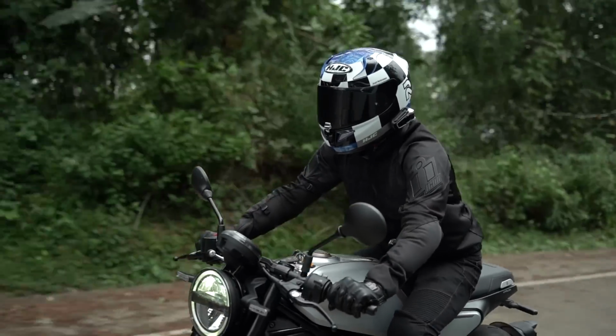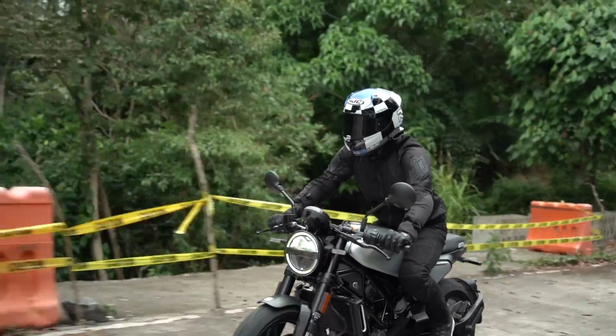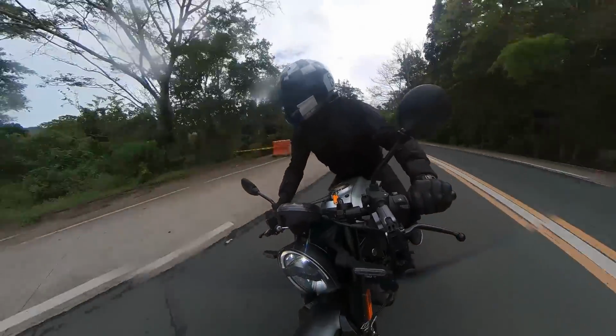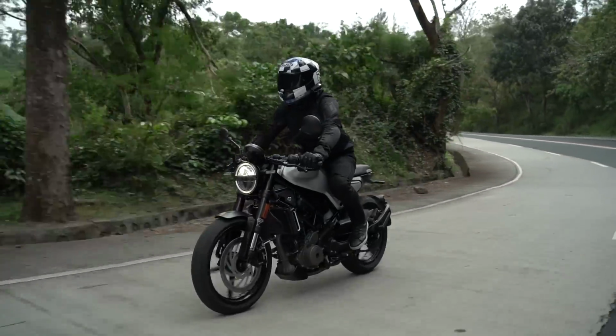The Vit feels very light and flickable. The handlebars force you into a very playful-like stance. And the bike is really nice and agile. It's perfect for the twisties. It responds well and wants to lean into the corners and change direction at a moment's notice.